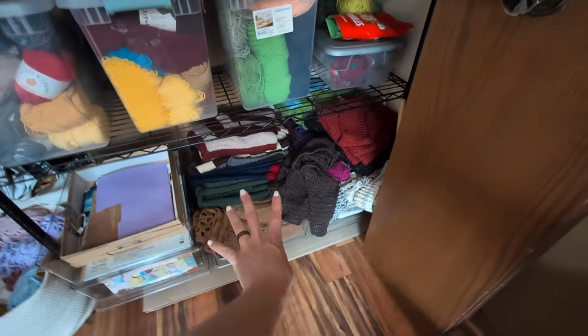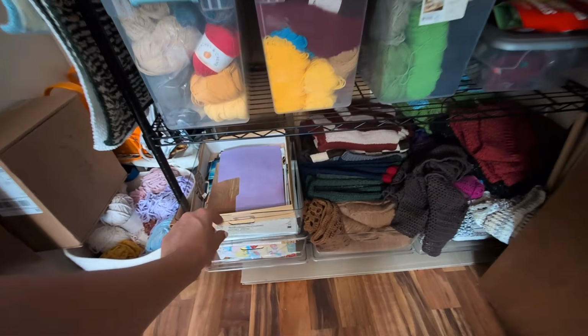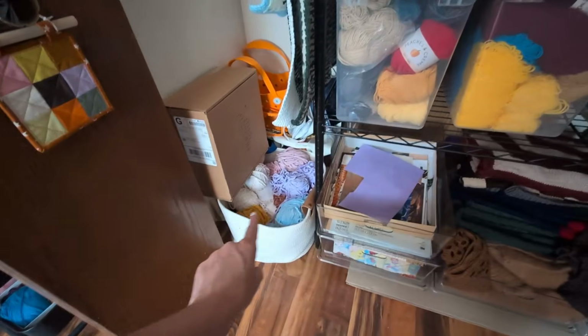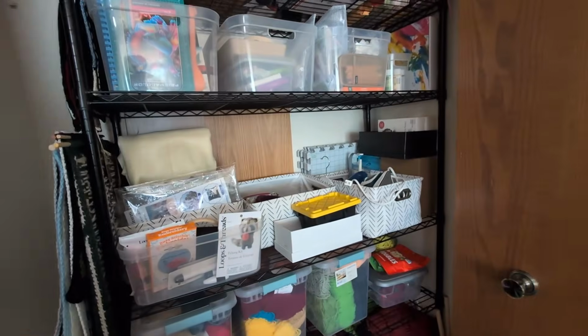And then on the bottom shelf I have all of my crochet and knit pieces, and then all of my paper crafting supplies. I have tons of paper, tons and tons of paper. You know me, you know I've got paper. And then chenille yarn. It's my closet. It's perfect. I'm gonna shut it.